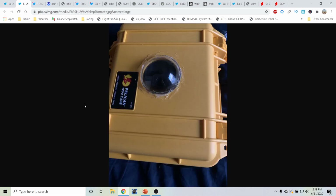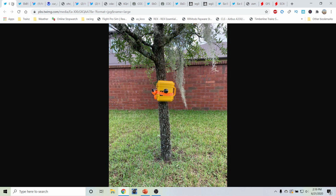And again, this is what the camera system looks like. It's really just a Pelican case with a clear dome, the GoPro inside of it, a lithium-ion battery pack in there that can support up to 30 hours of runtime. This is going to be the ultimate test, our 11-hour test, as we work out some of the quirks with this system.